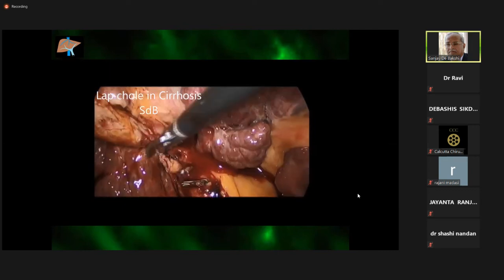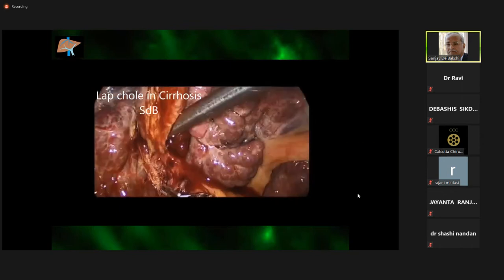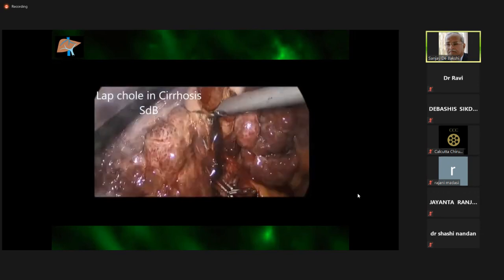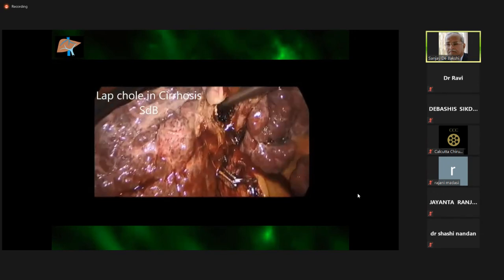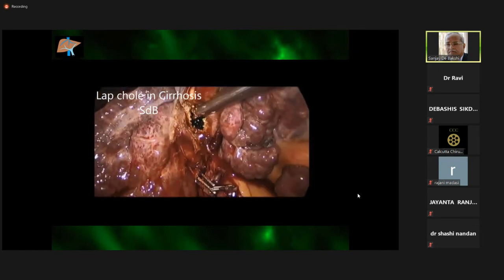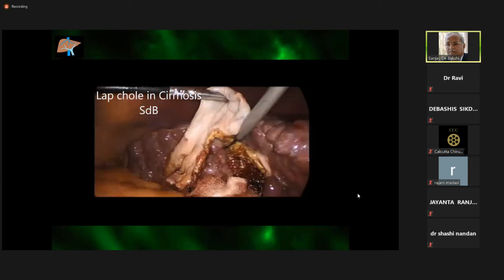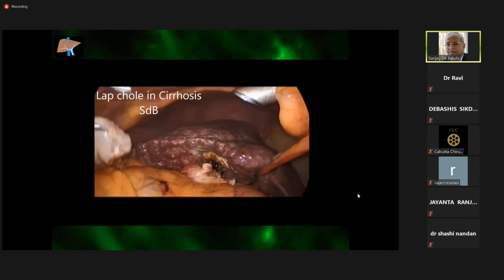So you can see that having dissected out the cystic duct and the cystic artery, the next step is usually to open up the gallbladder, suck out all the stones and the bile. If you're fortunate, you don't have multiple stones. So at the end of it, you have the posterior wall lying back. You can see the posterior wall there. And that's the thing that is recommended.